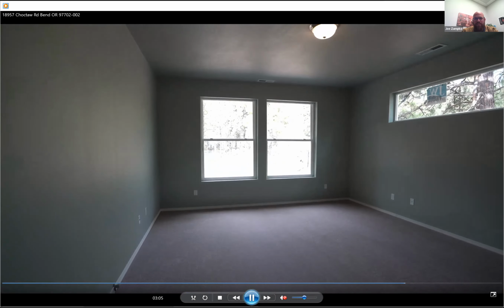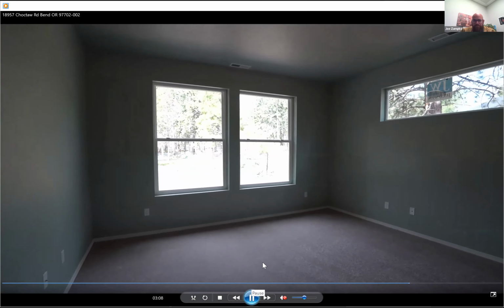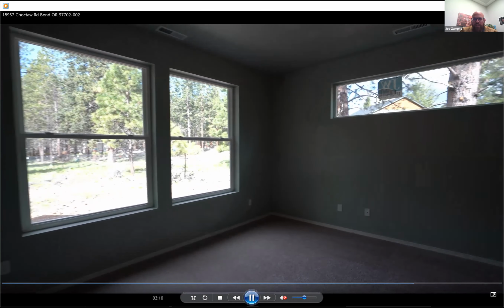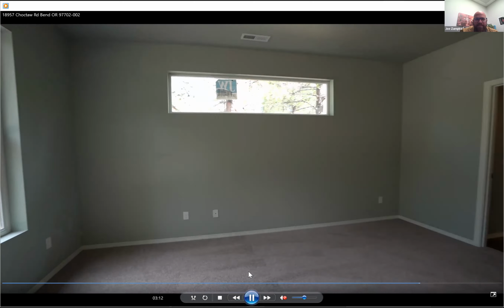But look at how big this room is. So, as mentioned before, this standard, you get the 2 windows in the rear elevation of this home, right? But then look at that giant window just to bring in light. Look at that right above your bed. I mean, it brings in that natural light. I've got one of those above my bed and I absolutely love it. I can actually see stars out of it at night, which is kind of cool, but I love that.